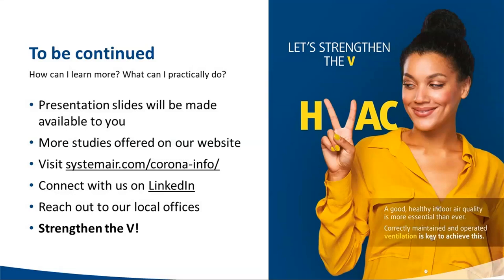And after all of this, remember looking at the picture on the right, let's all together strengthen ventilation and focus on the V in HVAC. Why? Because it's more essential than ever, and correct ventilation is key these days.